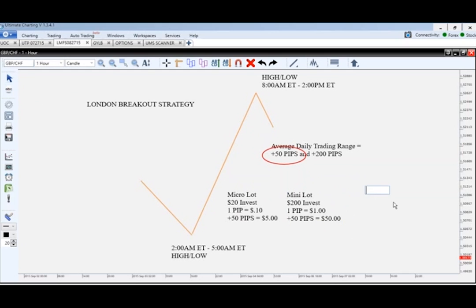Now, there's also called standard lots. A standard lot, that is the standard by which most traders strive to achieve in this market. A standard lot is about a $2,000 investment per trade. Each pip that you capture with a standard lot position is going to be worth about $10 now. So if you go back to our original example of 50 pips per currency pair per day that we're going after here, you have a potential of $500 of profit per currency pair per day.